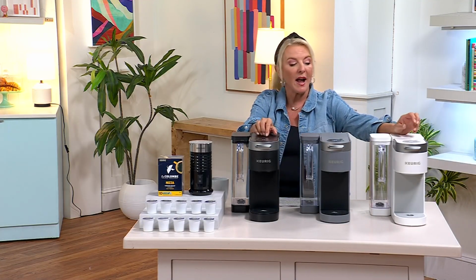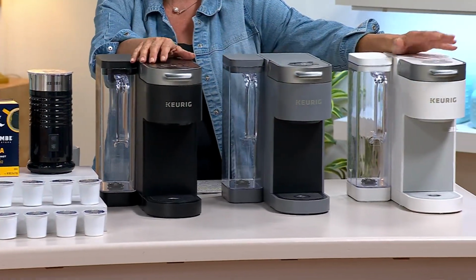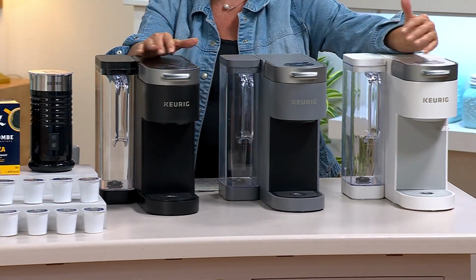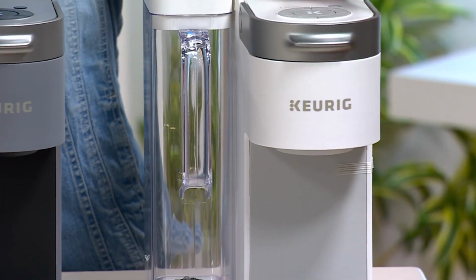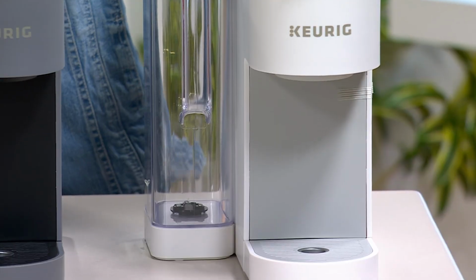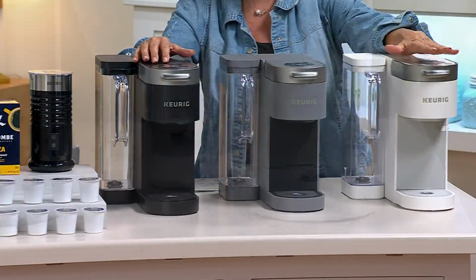Is that it? I have less than 1,000 left in the white. Why do we love the white? Because it's going to work in so many kitchens. White is typically in a kitchen, and it's going to look great. It's just like wearing white jeans, you can wear them with any kind of top. So the white just looks really clean, really elegant, really beautiful.